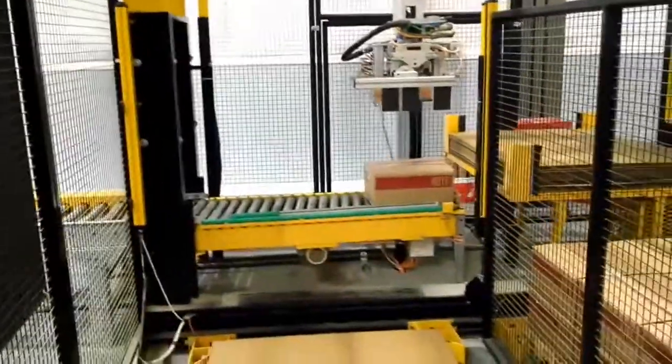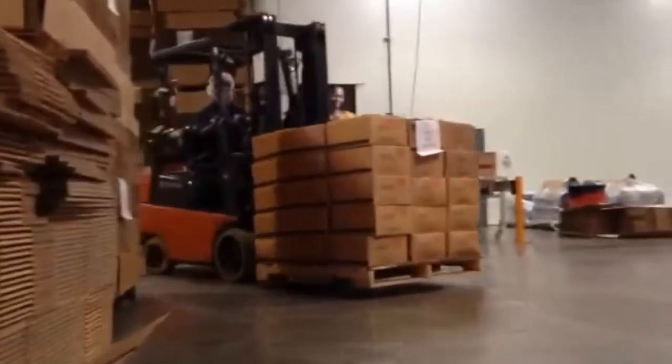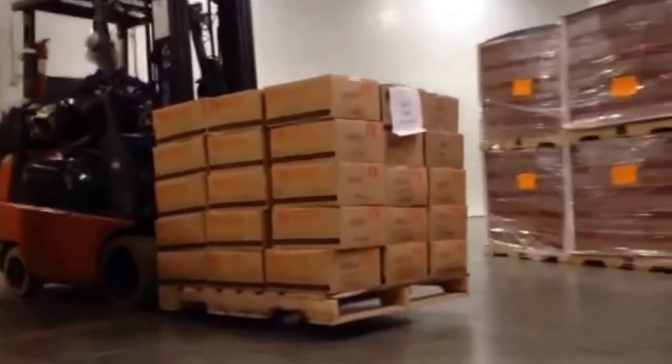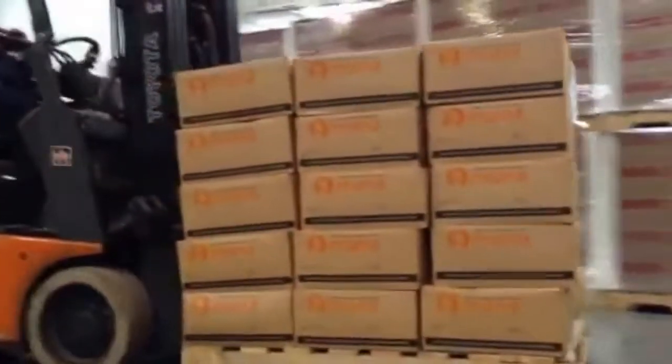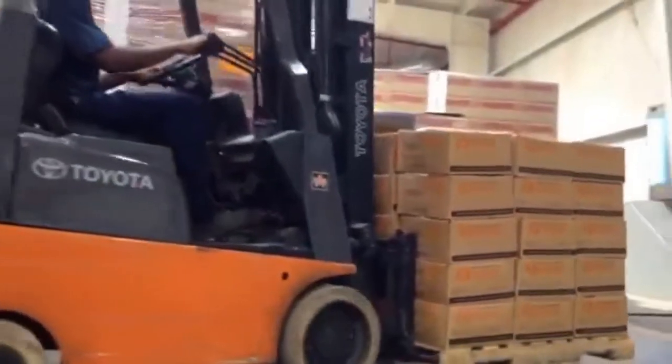You can see here we've got a trusty robot that does the stacking, definitely a lot more organized and neat than I could. And this is a pallet that's now being sent off and ready to be loaded onto a container and shipped wherever it's needed.